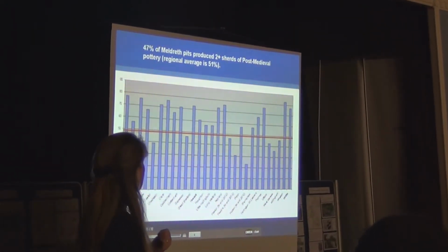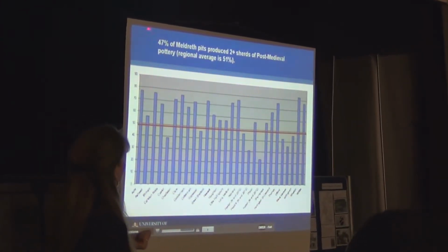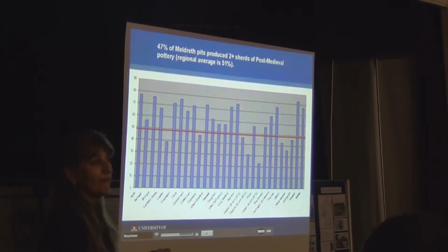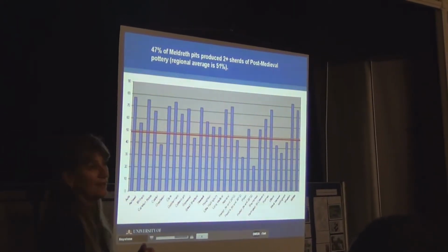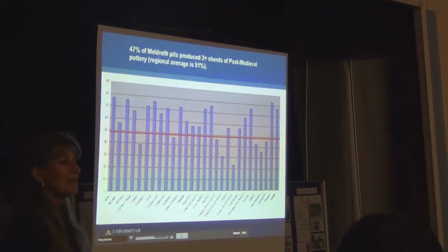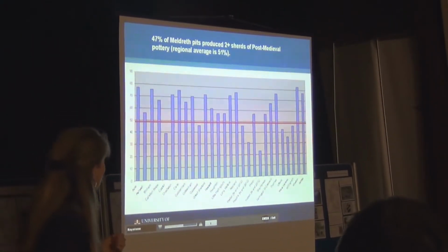On average, 50%, or half, of the pits produced pottery predating Victorian but post-dating medieval. Meldreth is exactly the same, 47% again. And you can see for the first time, Meldreth is actually more mid-table, shall we say.